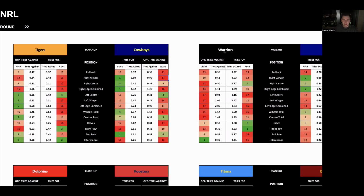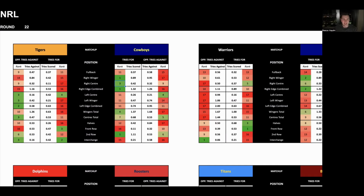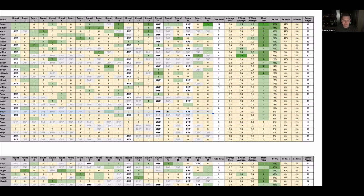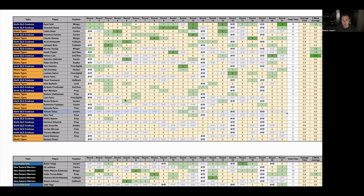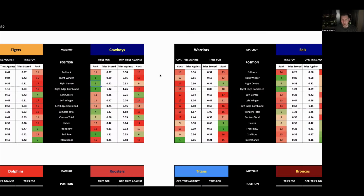You'll notice looking at this that right center as well is a strong position for the Cowboys. But Villamai is playing currently right center. Some teams play number 4 on the right center. Some teams play it on the left center. That's a topic for another video. But looking at him overall on the season, I'll quickly spot his name down here as center, he's only scored the 1 try on the season throughout a total of 11 games. So very difficult to get involved with him from a betting perspective. And so Feldt's the only play there in the opening game.